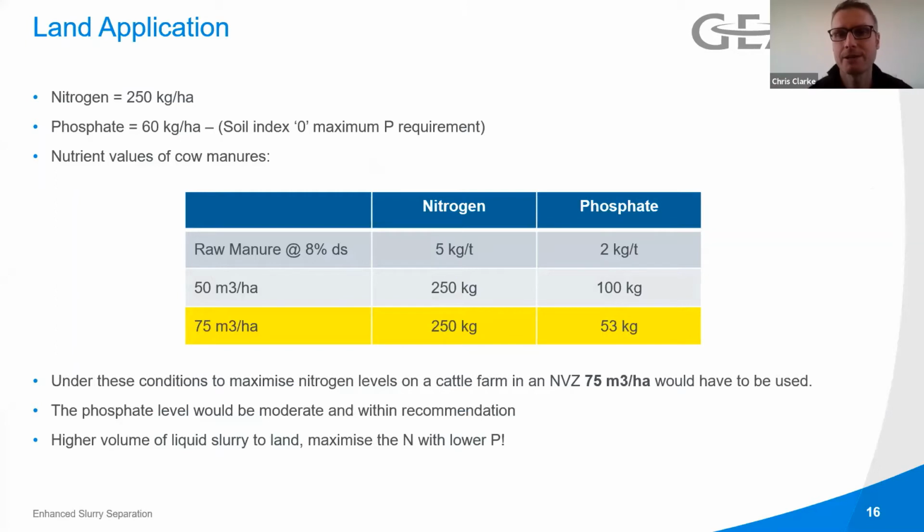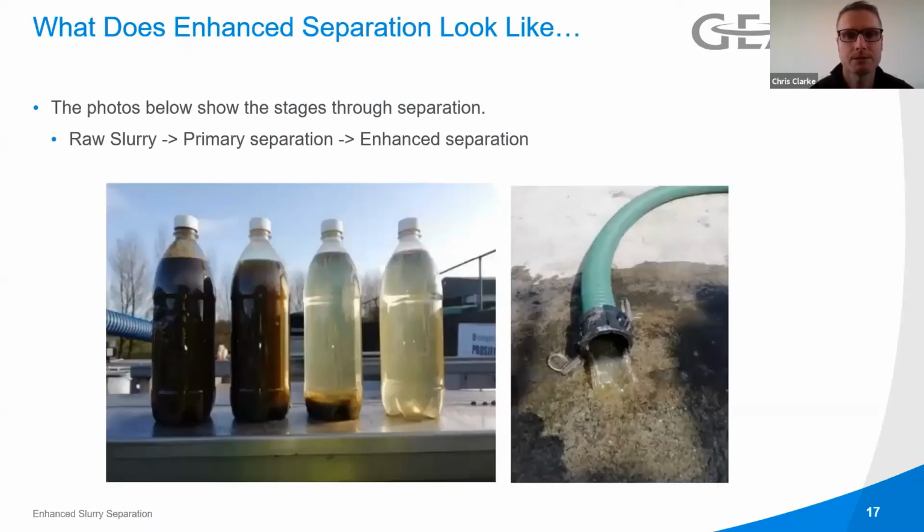So we look at the land area, the amount of land that's available, what's in the slurry, and then what we need to do to treat it to maximise the land's application rates. It's all about looking after the land and allowing us to maximise the storage capacity and application rate. So what have we done? Down at Coleg Sir Gâr, at Gelli Aur yard, the guys have done various different separation stages there. We've gone from raw primary separation to this enhanced separation with additives.